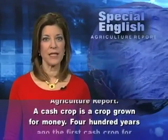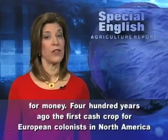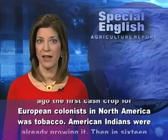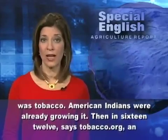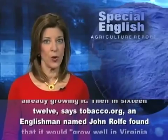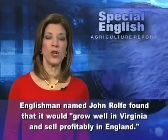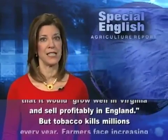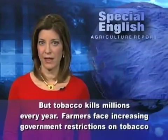A cash crop is a crop grown for money. 400 years ago, the first cash crop for European colonists in North America was tobacco. American Indians were already growing it. Then in 1612, says tobacco.org, an Englishman named John Rolfe found that it would grow well in Virginia and sell profitably in England. But tobacco kills millions every year.